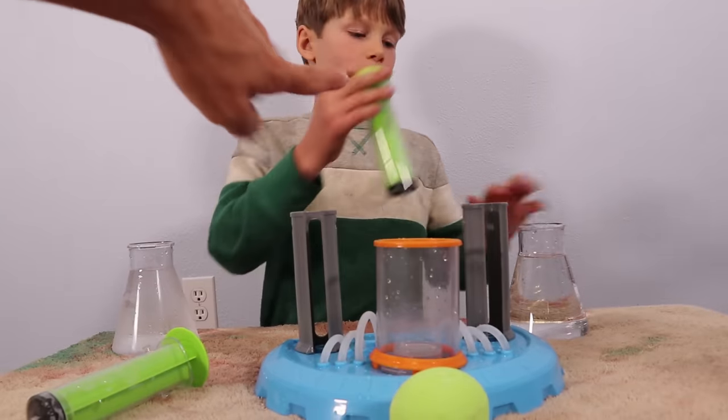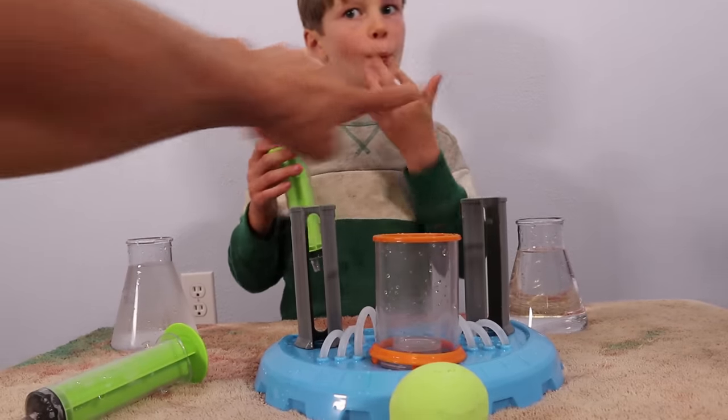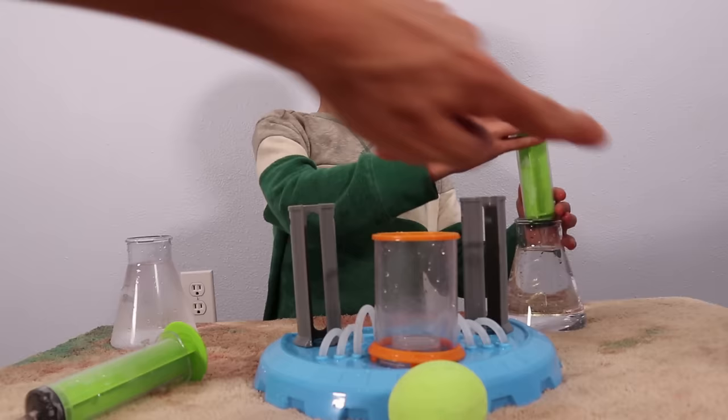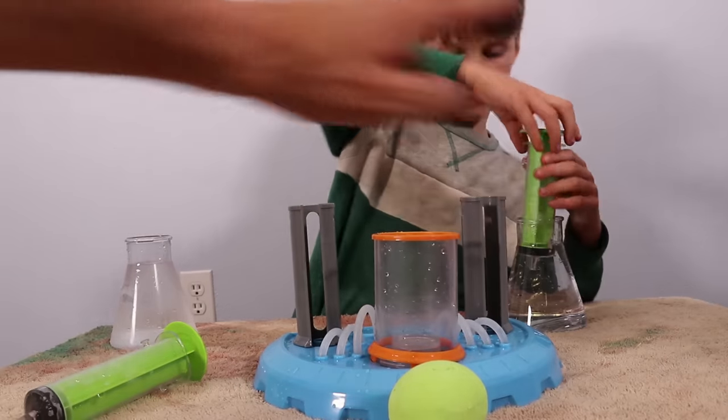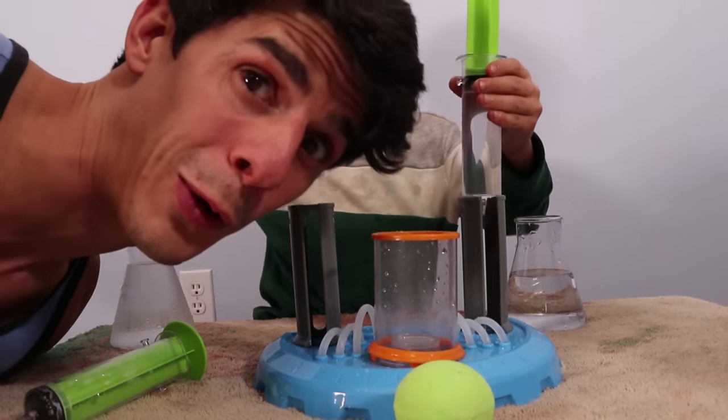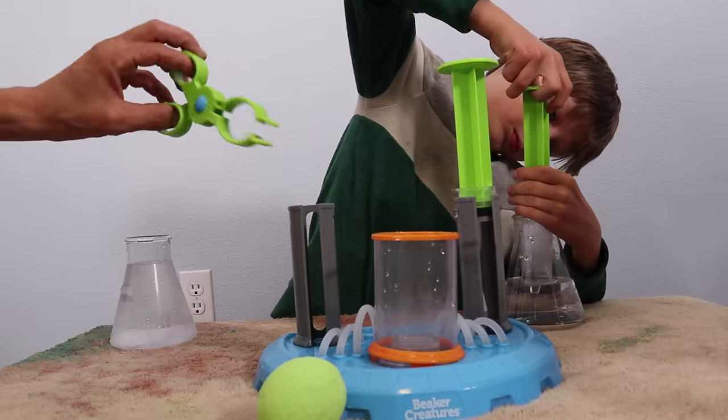Okay, look. All right, you guys, so Axel's going to do another creature, but what do you got? You got warm water over there? Hot water and cold water. We have cold water here and hot water over here. So Axel's going to try hot water. We've already tried cold water. And we're going to see. I wonder if hot water is going to make it, like, explode or something.